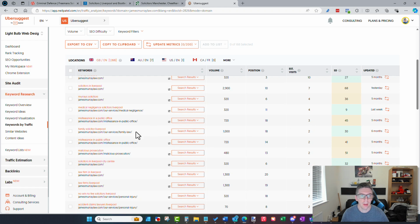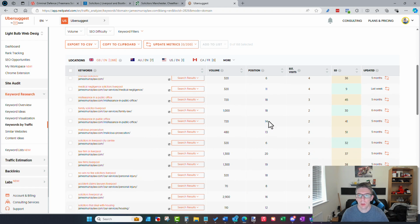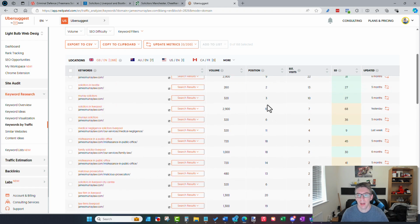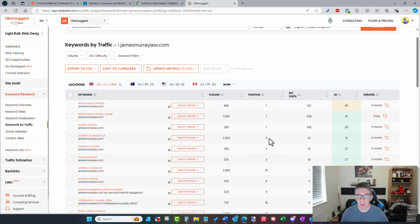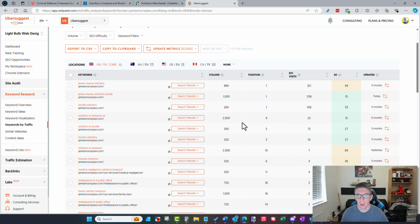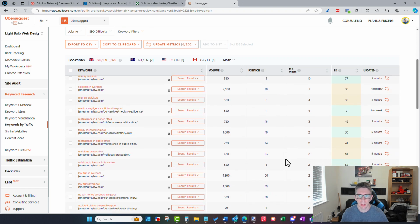we're getting family solicitor in Liverpool, not bad. Position, sorry, not number 2. Anything much above 3, you're not going to get a lot from at all. As you can see, 2,900 people for the volume. At position number 9, you're getting an average 22 visits out of that. So there's an awful lot to miss out on there.